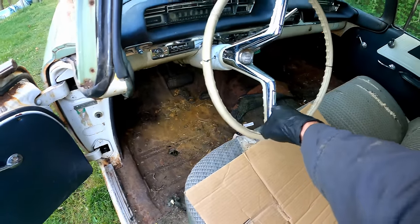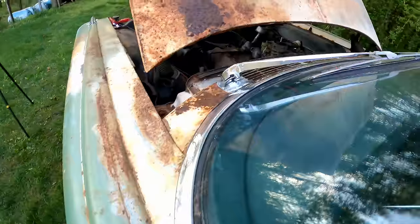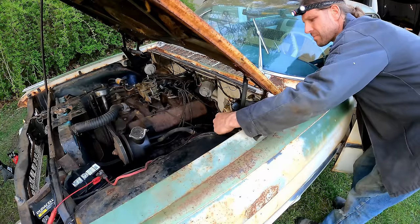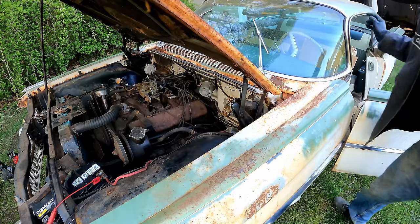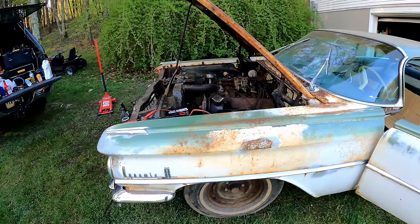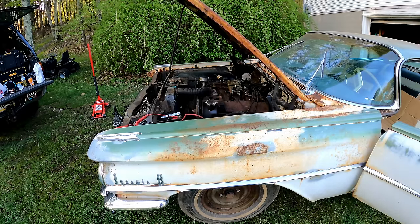Well, I can hear it wanting to go, though. Right here. Where's that relay? There it is. Both horns. Oh, man, that's a man's man horn. Wow. That is the best factory horn I think I've ever heard on any vehicle.